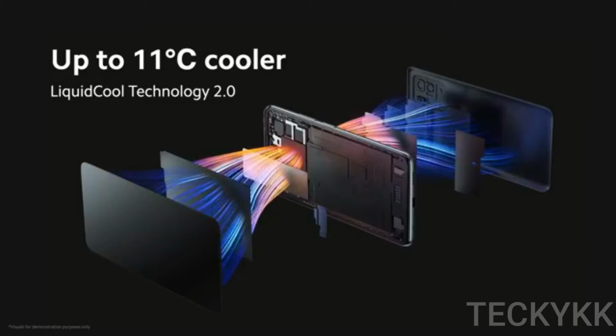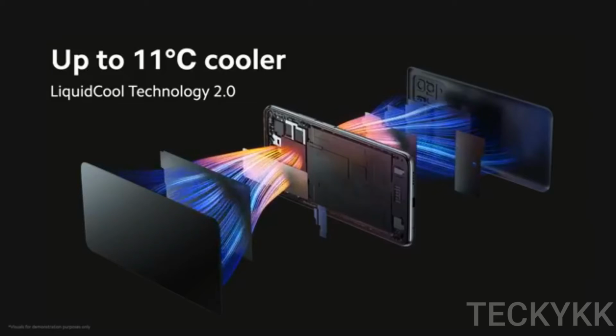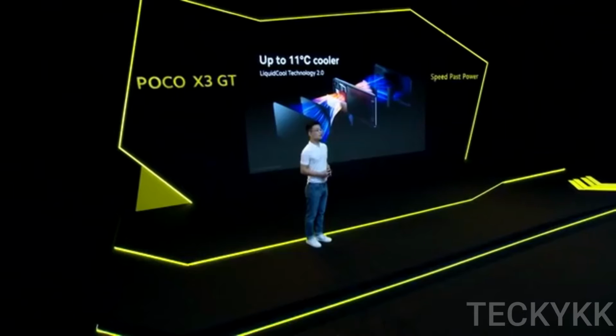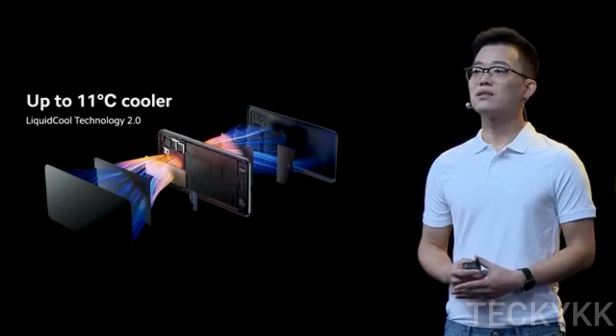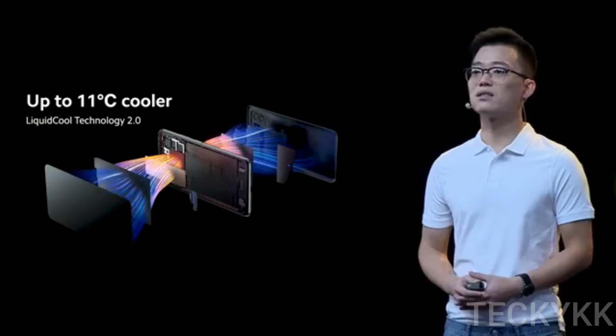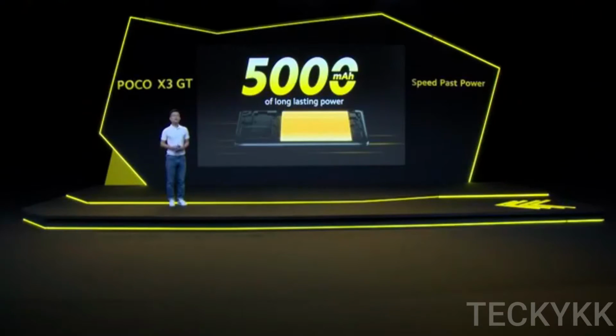With multiple layers of graphite covering directly behind the display and other hotspots such as the processor and the battery, it can cool off faster than the usual cooling. The result is even crazier, cooling the CPU core by up to 11 degrees. That's a massive difference. With the structure of Liquid Cool Technology 2.0, you will be able to stay cool and sustain that awesome speed.